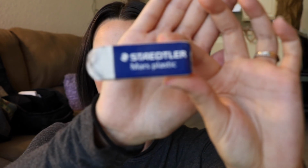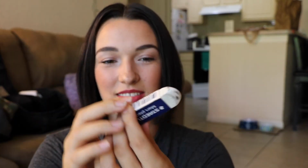Staedtler Mars plastic. I have no idea. It's just your standard art eraser. I don't know. But this has lasted me for literally years. And it erases things completely and fully and smoothly, which I just appreciate in a good eraser.